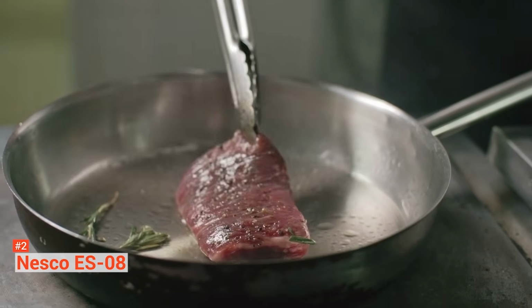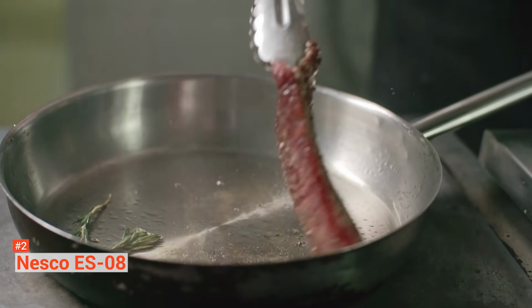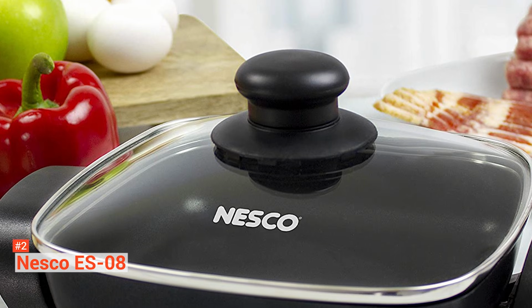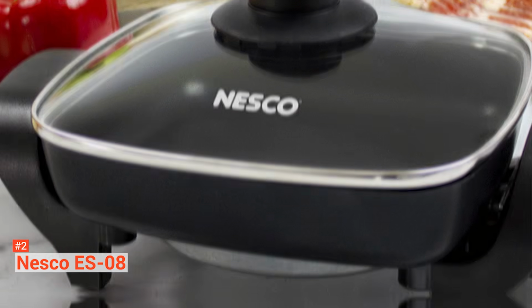The ES08 is very dependable if you need to cook outside of your home where a dishwasher may not even be available. This cute pan is excellent for making small meals that are enough for 1 or 2.